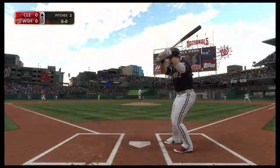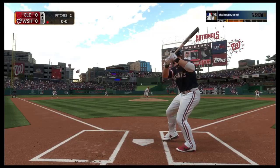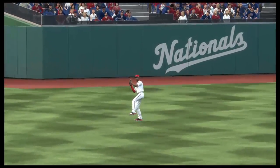Striding in for the Indians, Jason Kipnis, as he'll get his first opportunity in this one. Lifted the other way out to left center. On the move is Taylor. He's got it, and there are two down now.